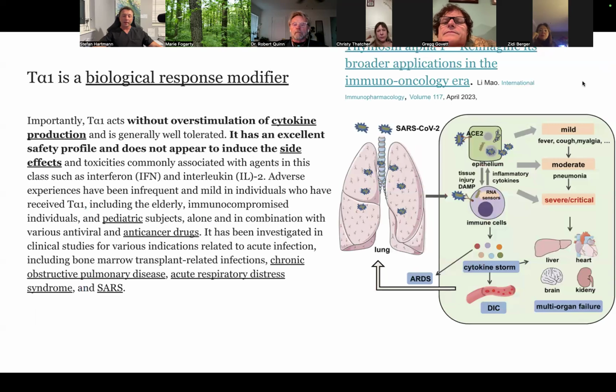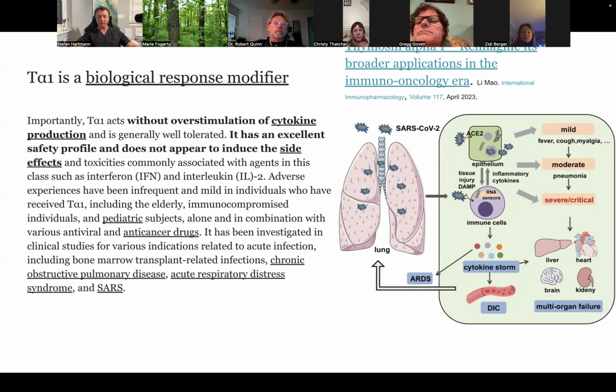Thymosin alpha 1 also helps modify a hyperactive immune response. And so it was studied in the pandemic for SARS-CoV-2 by the Chinese and others. And it was a bit controversial in that pandemic. It never got into prime time. And the medicine was actually suppressed, and you couldn't actually put on your website that you could use thymosin alpha 1, otherwise you'd have the FDA knocking on your door. So this was a suppressed medicine and didn't really get broad recognition.